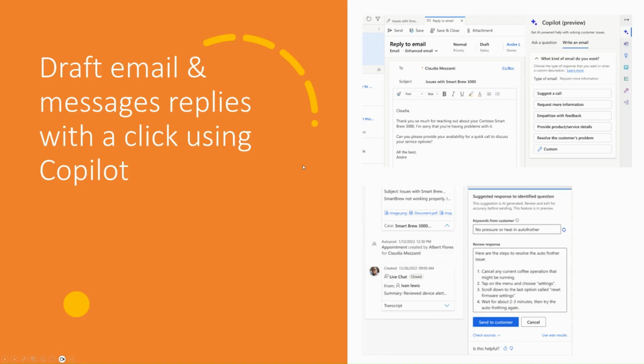And what we also have as an option from Copilot is that now Copilot gives end users or your customer service agents the possibility to auto draft emails based on the content of the email and the conversations you have had with the customer. That kind of saves a lot of time for your agents in typing out these emails, and the system actually does it for you. So I find that pretty cool as a feature.